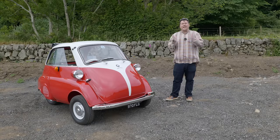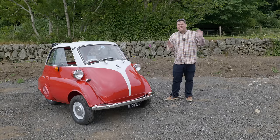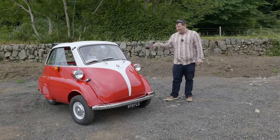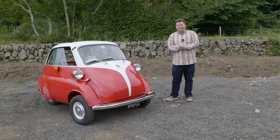Hello everybody, today I am driving the one thing guaranteed to outshine any supercar at any meet, anywhere, a BMW Isetta Bubble Car.